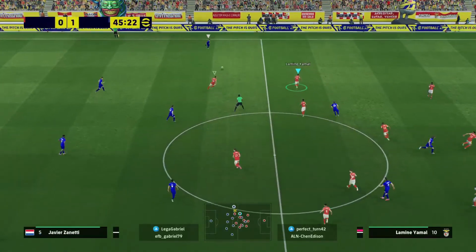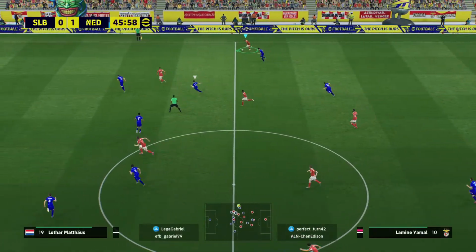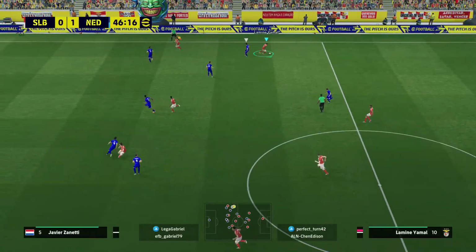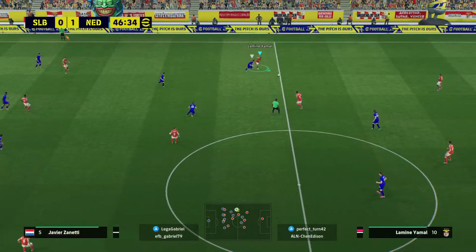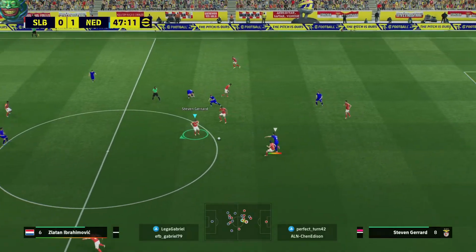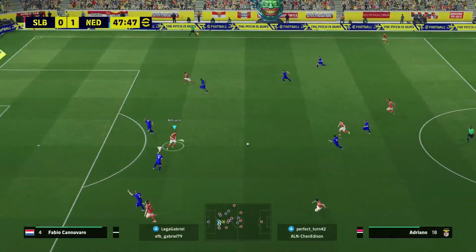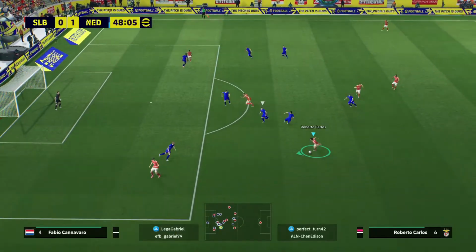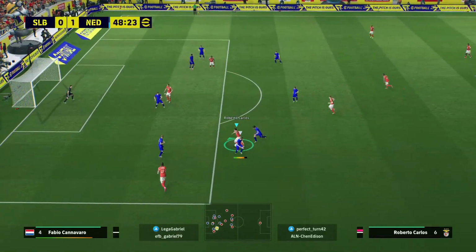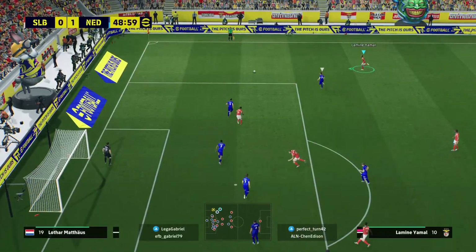And the action is back on the way. Well, I think in these circumstances, it's all about how to adjust the balance of your team. I mean, you want to get back in it as soon as possible, but without leaving yourself too open. Adriano. Aimed beyond the defence. Roberto Carlos! It's hit the crossbar.